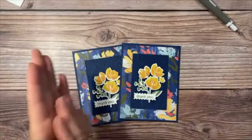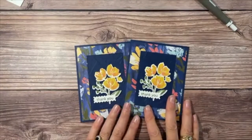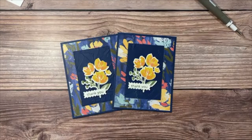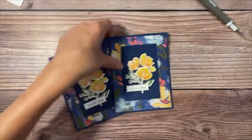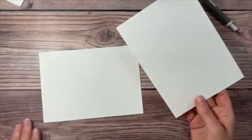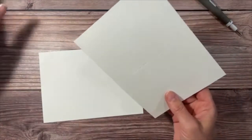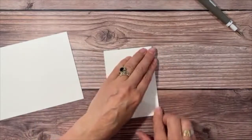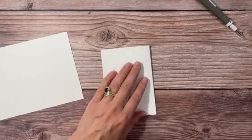Yay! I know you're so excited, just like I am, for how beautiful this turned out. But the fun is not over. So let me grab what we're going to do next. So I'm going to set this aside. And I have 2 note cards here, and these are prepared for us by Stampin' Up. So all I have to do is fold and decorate.